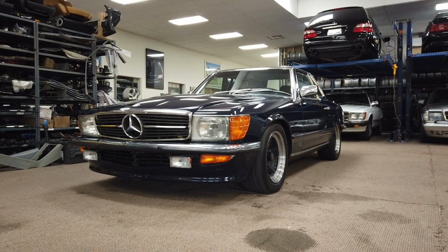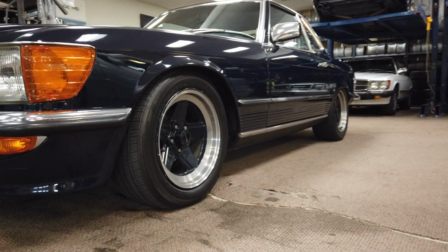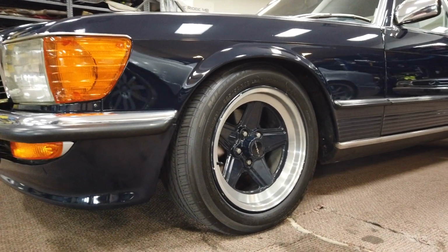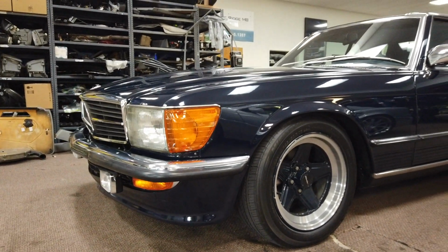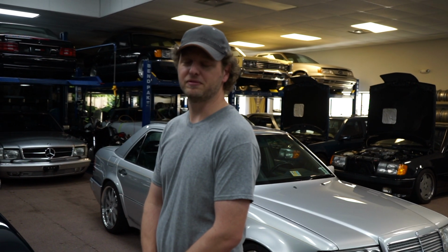And being a Euro 500, it does have the high compression engine with hotter cams, headers, everything. It's the one you want, and has only traveled 17,000 miles since inception. So it's just perfection every which way.